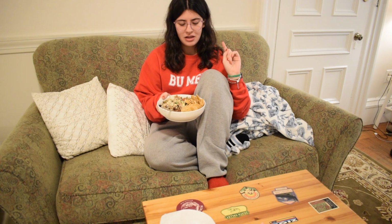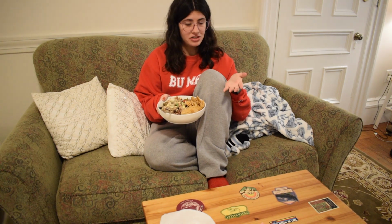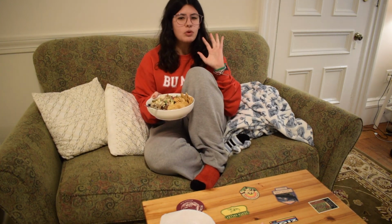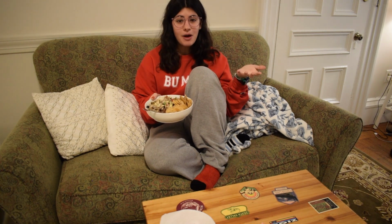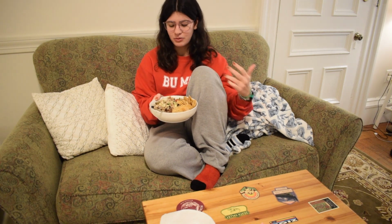And then I'm having it with the umami tortilla chips from Trader Joe's. I bought them initially because I just wanted to try them. I think they're okay. They're really weird. They have a very umami flavor. So I recommend if you like umami flavored things that you try them out because they're interesting. I thought they would be good with the bowl.